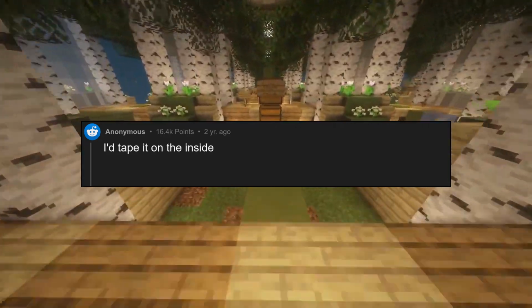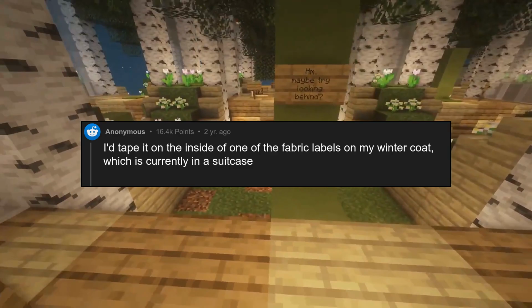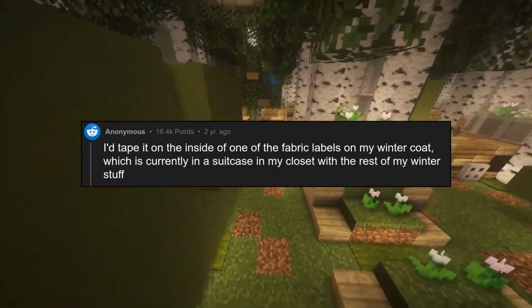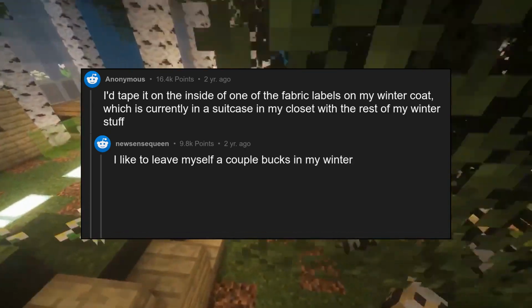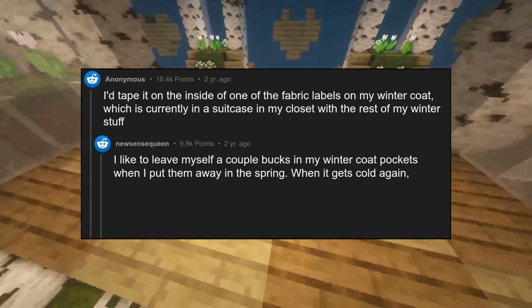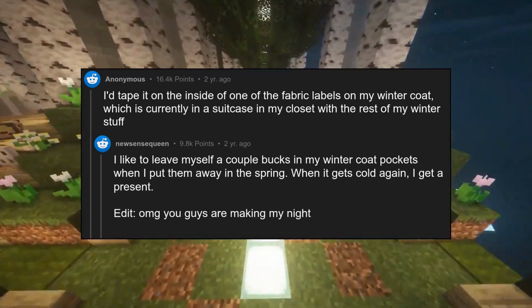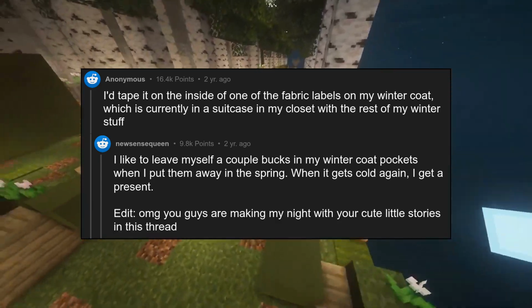I'd tape it on the inside of one of the fabric labels on my winter coat, which is currently in a suitcase in my closet with the rest of my winter stuff. I like to leave myself a couple bucks in my winter coat pockets when I put them away in the spring. When it gets cold again, I get a present. Edit. OMG, you guys are making my night with your cute little stories in this thread.